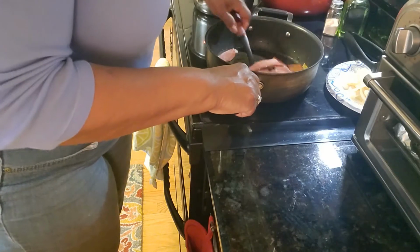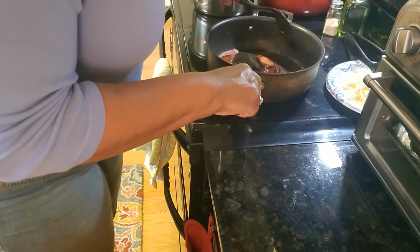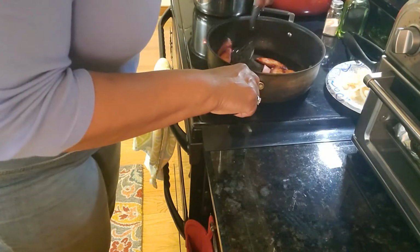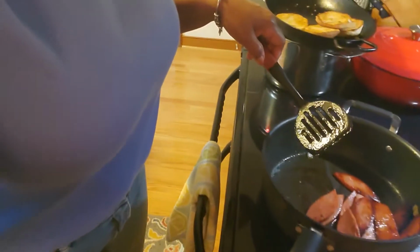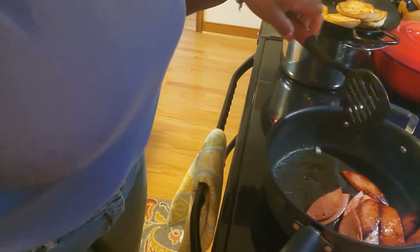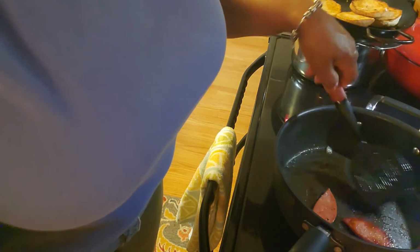Now, look at that bologna. I love when it gets those little brown, crispy edges. I'm going to try to bring you in a little closer so you can see. See how those edges get brown and crispy? Oh my goodness, they're delicious. So I'm getting those out of the skillet, and that tells you dinner time is coming, guys. It's right around the corner.